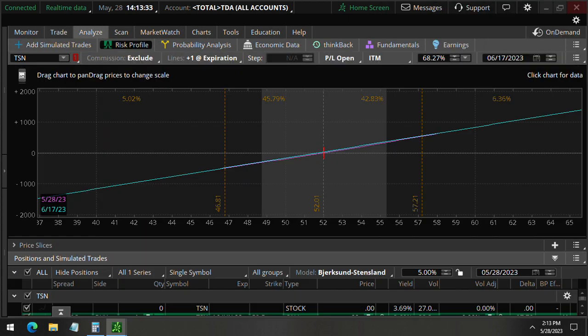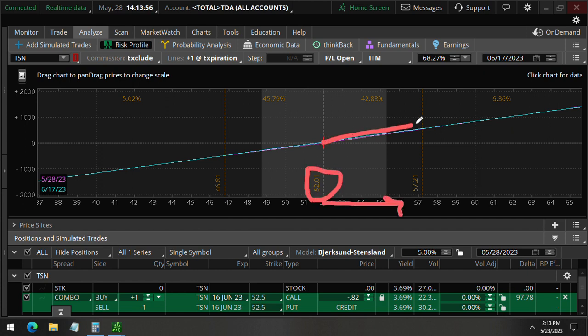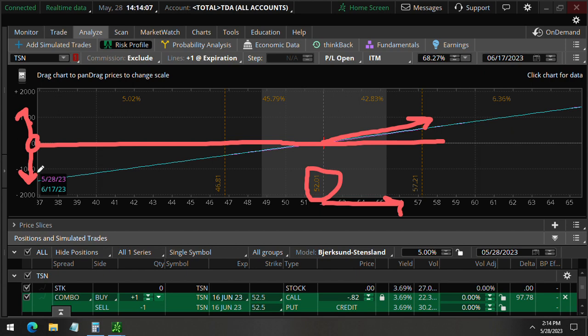When you analyze this trade, you get a synthetic bullish call, or a synthetic bullish trade. It's a call and a put together as one trade. You can see as the price of $52 goes up on the x-axis, this will become profitable because this is above the profit loss zero line on the y-axis, and anything below that is a loss, which is anything down here, which is anything below $52.